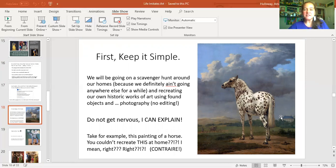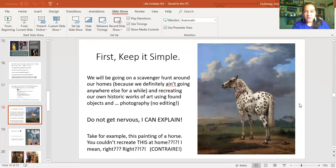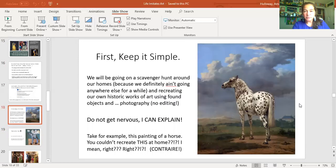Take, for example, this painting of a horse. You're like, Miss Holloway, I can't recreate that in my house. I don't have a horse, or even like a Dalmatian dog. How am I going to do that? Au contraire, you can. Look at this. That works for me. Does that work for you? You don't see it? Watch. I'm going to go back and forth so you can see it. Black and white horse, clouds in the background, brown dirt. Boom. See it? Trader Joe's, brown bag, black and white fabric, diapers, clouds. Boom, boom, boom, boom, boom, boom.